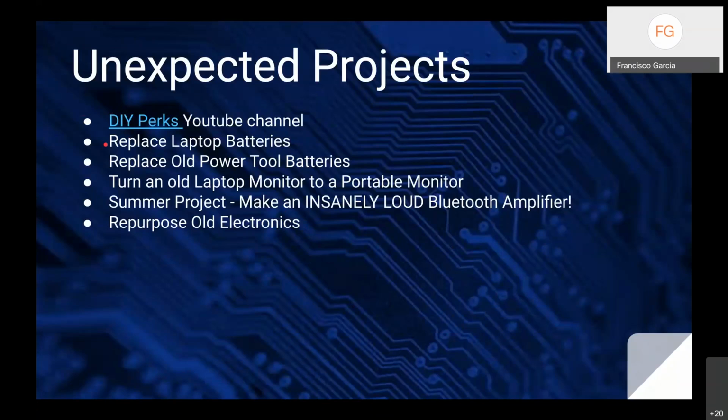You figure out how to replace laptop batteries, replace old power tool batteries, which is really a huge plus because lithium ion batteries, when you buy them brand new, again, are super expensive, but you can cut down your costs if you understand how the entire process works. And again, these batteries are in so many more things. There are projects that allow you to turn old laptop monitors into portable monitors, which is always a huge plus. Projects that allow you to create your own Bluetooth amplifier. So instead of buying another UE Boom, you can make your own UE Boom and just repurpose everyday old electronic stuff.